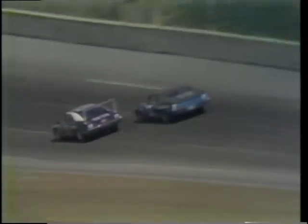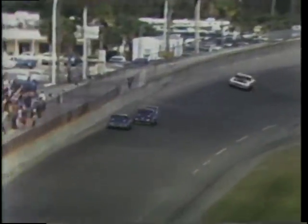He's trying the high side rather than the low side. Pearson's been going by on the bottom, but here he goes by on the top for a change. And he gets the lead over Charlie Glotzback. So it is David Pearson, Charlie Glotzback, Richard Brooks, and Peter Hamilton in that order.